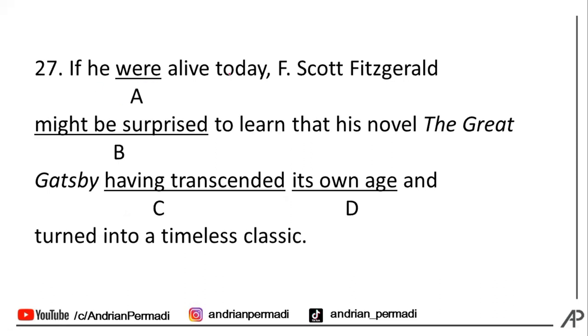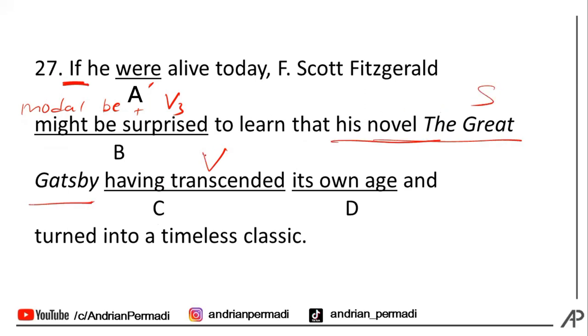Number 27. If he were alive today. Now, at a glance, presumably we would say that A is incorrect because the be is were. However, if the clause is an if conditional clause, type 2, then the be is were for all subjects. So in this case, A is correct, because the second type of the if conditional clause always uses the be were for all subjects. Let's go to B. Might be surprised, this is correct as well, as we have the modal might in the passive form, as this verb phrase uses be with the past participle or the third form of the verb. Having transcended, the verb for the subject novel, his novel, The Great Gatsby. Now, if it is in this form, C is incorrect, because this should have been has transcended, because the subject of the sentence is in singular form.